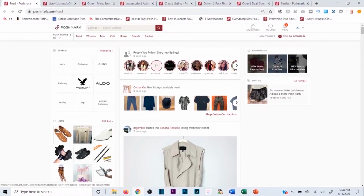And what these are, people that literally just see shop new listings that just edited, relisted, or listed something new. So it's going to give you more visibility on a number of places, and that's the name of the game on Poshmark, right? You want more visibility for your items, giving them a higher chance to sell.